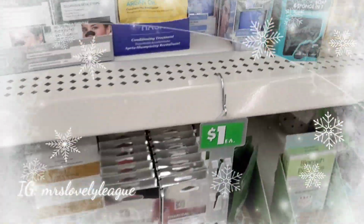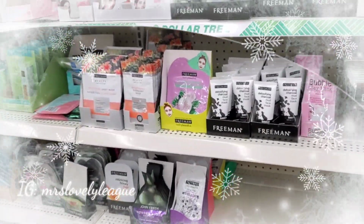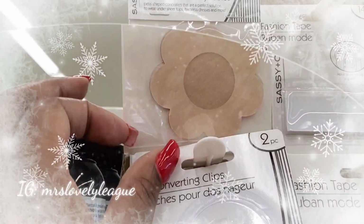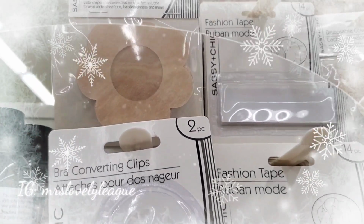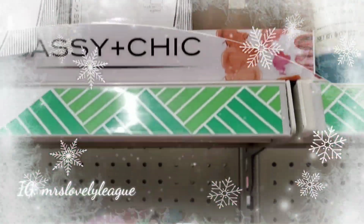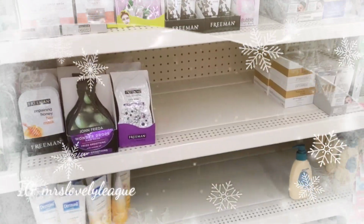They got like a really good selection of skincare products, y'all. What are these disposable covers? What are these for? To wear under, oh, so these are like nipple covers? Okay. Huh. Didn't know they sold those here. All kinds of skincare and eye stuff. Skincare, facial stuff, facial care products.